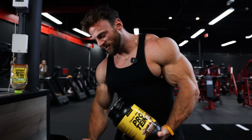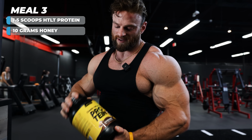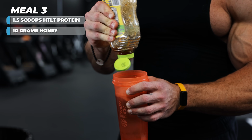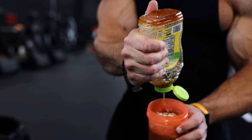But anyway, we're gonna do a scoop and a half of this delicious s'mores protein, one of my favorites. And we're gonna juice this up with, I'm not gonna measure it, but I've done this a million times, what turns out to be about 10 grams. Just right over the top there.